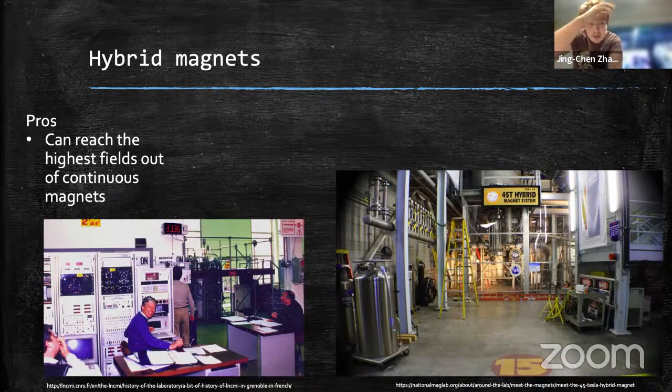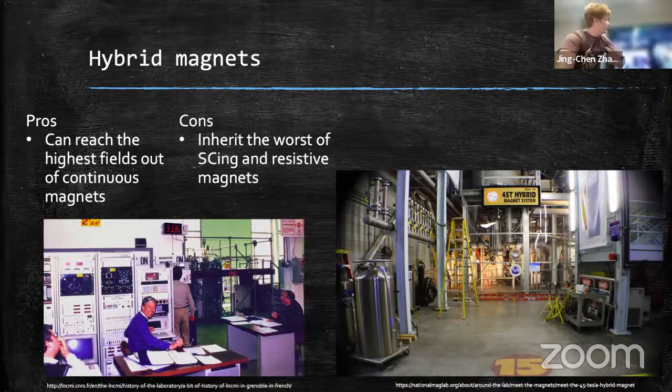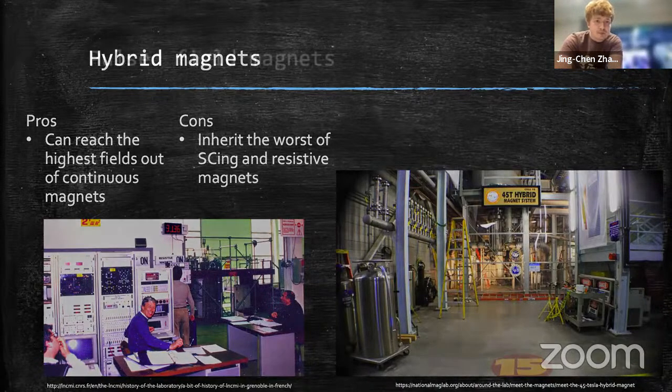So yeah, these are the highest fields you can reach out of continuous magnets. The downsides are basically all of the downsides I've described for both the resistive and the superconducting magnets. It can quench, it eats up a lot of power, you need a ton of cooling. It's the most annoying one, but it lets you reach the highest fields. So that's the biggest upside.